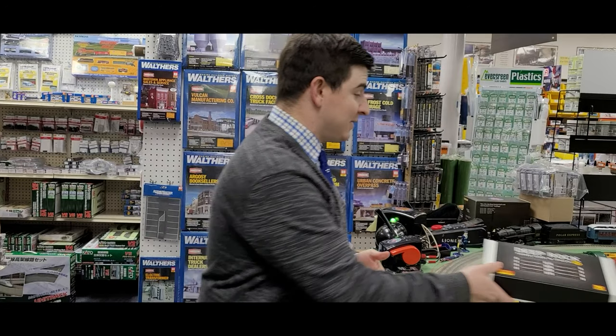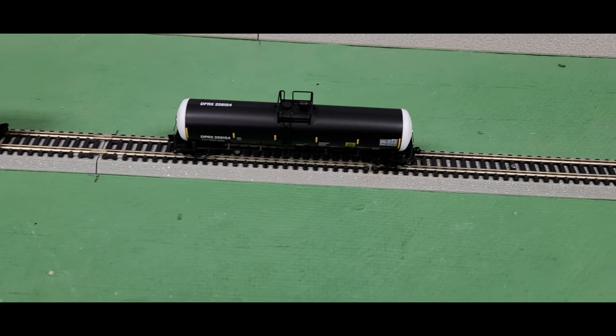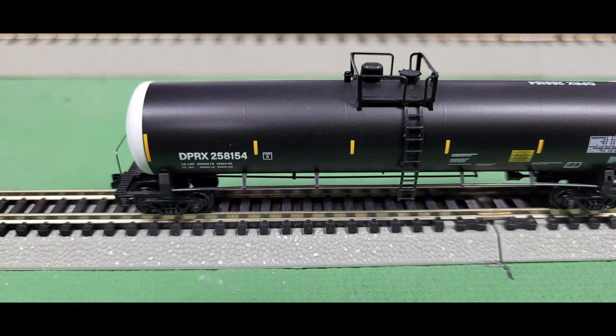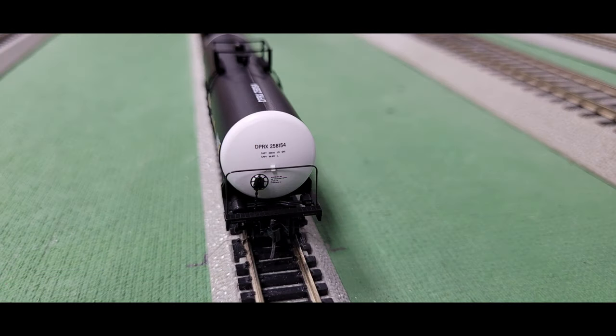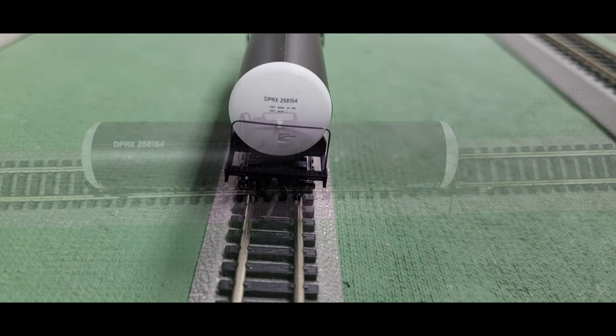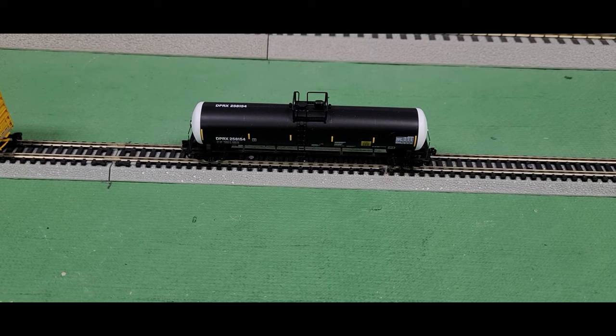These are fantastic looking pieces, as you can see. I have one here on the layout as well, and this piece is phenomenal. I'm actually a really big fan of tank cars. Don't ask me why, I just always like tank cars. You have the reflective stripes on the side, and of course, different numbers. As I said, you can have 16 different numbers with these tank cars. So these are great to have on your layout.